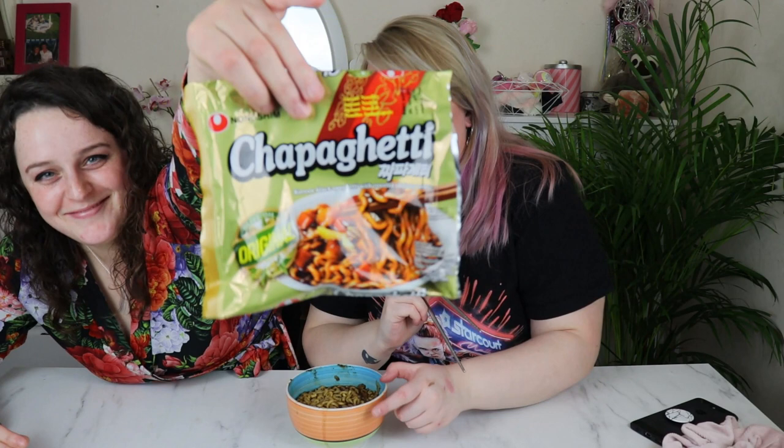This is Chapaghetti. On the board, we have Chapaghetti and cheese ramen. So this is the most common Korean noodles. Not common, but I see a lot in K dramas. They eat a lot of Chapaghetti. What's Chajang? Chajang is like a type of sauce. So basically we're gonna try the Chapaghetti one first.